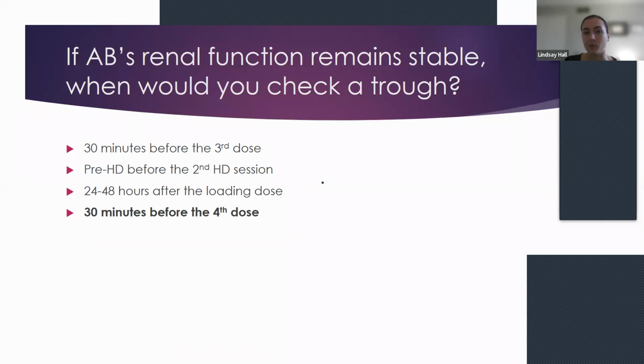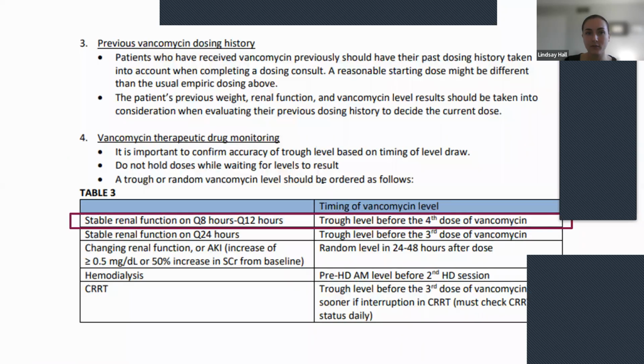And so we would enter, pharmacy enters that. We try to make it 30 minutes before the dose because that gives time for the nurse to draw that lab, send it to our inpatient lab, for it to result, and then for us to read it, hopefully before they hang that next dose. If they hang the next dose and we need to make an adjustment, that's okay. We'll make an adjustment after. We also don't want the nurse to delay therapy waiting for that level, just because these patients are very sick. So again, she would be before that 4th dose. This is where she falls.